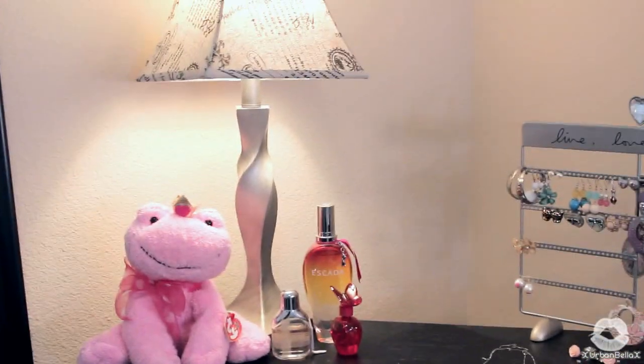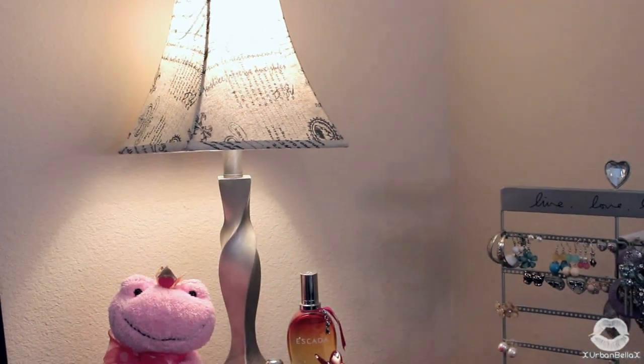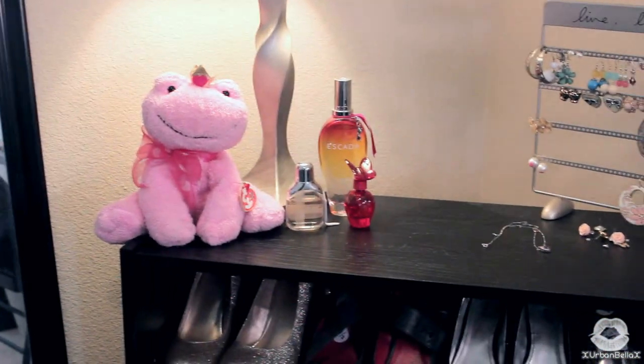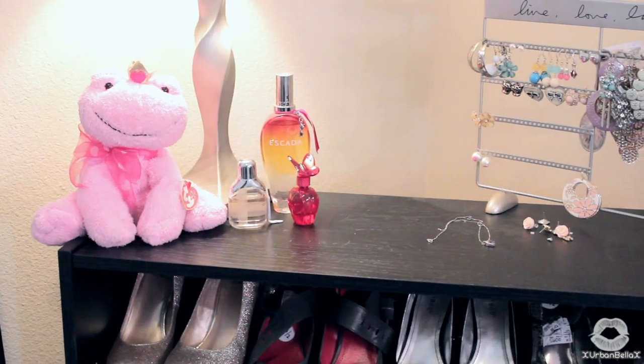And then literally right next to my vanity, I have this little corner of my room that was really lacking some serious spunk. So I just recently added to it. I got this lamp here from Walmart, and then there's my Rana, a couple of my favorite perfumes ever.